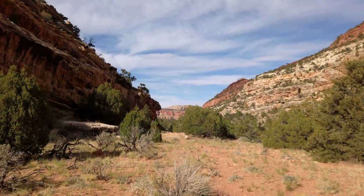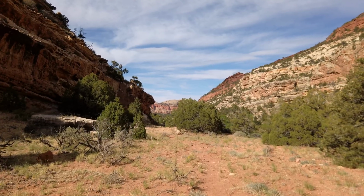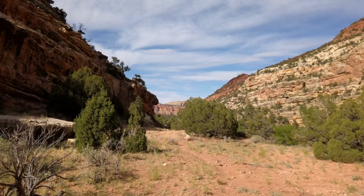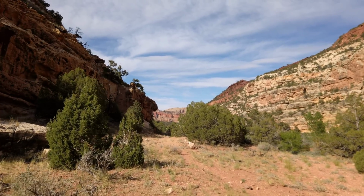See, the canyon opens up ahead of us. That's where we're going to hit kind of Road's End and the scenic drive portion of Capitol Reef. We'll continue down the canyon. But yeah, that's our next destination.